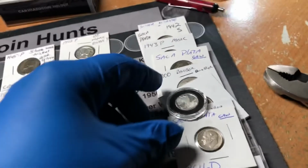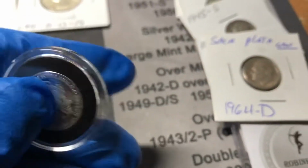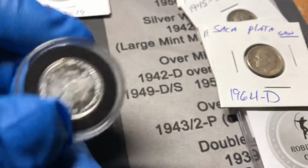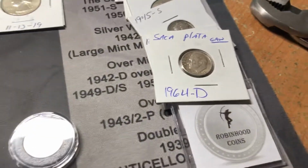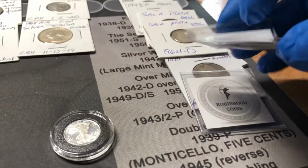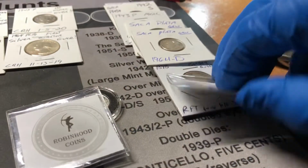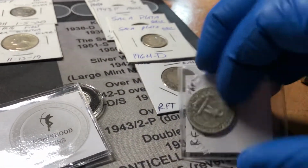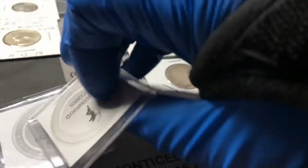So we will start out right here with this American Eagle. This is a 1/10 troy ounce round, so it's a small one, but it's silver, doesn't matter. Alright, sneaking down in here we have a couple Robin Hood coins, 1969 half, and a 1943 Philadelphia quarter.